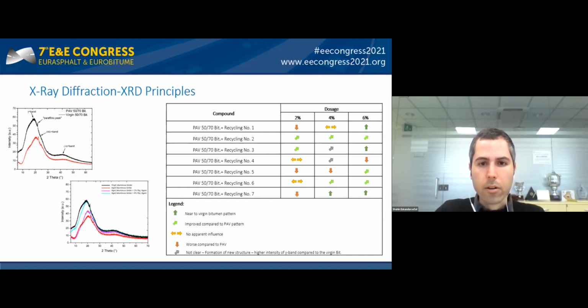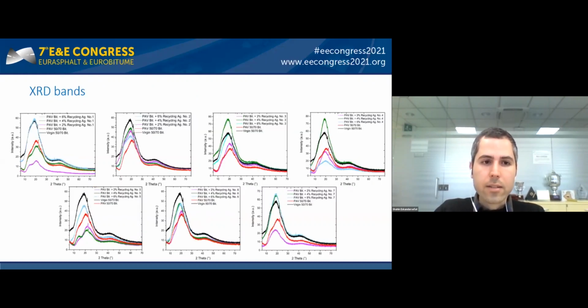And the table on the right summarizes the overall characteristics of the tested bituminous binder. Here, the figures are related to the band of the obtained bituminous binder during XRD investigations. Accordingly, same as other testing methods, it can be seen that the presence of some of the recycling agents could improve the characteristics of the band, the presence of others worsened the characteristics, or even in some cases resulted in the presence of a new band.